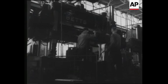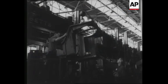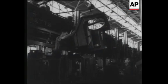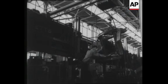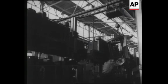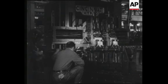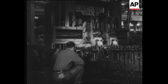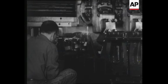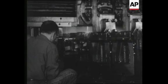Here is the housing for the powerful 75s, a miniature fort having its own artillery to smash resistance as it blasts its way to the enemy rear. The tank, with its force and scope, is capable of carrying on a small war all alone. Here, the planers rough-cut the wheel suspension on which the tank will be suspended. The heat of the tool against the armored steel. Hard, tough steel requiring good machine tools, tougher than the material they mill.